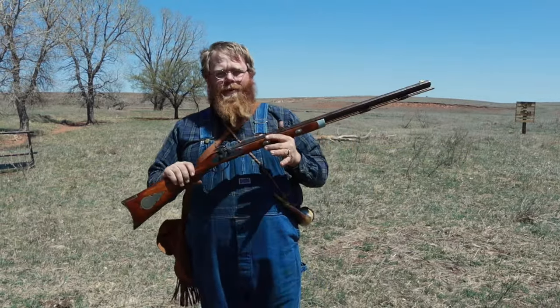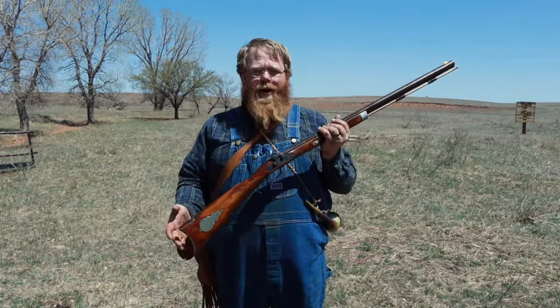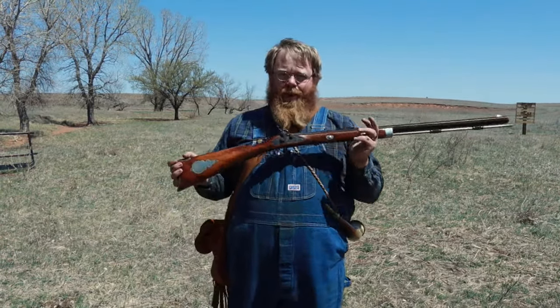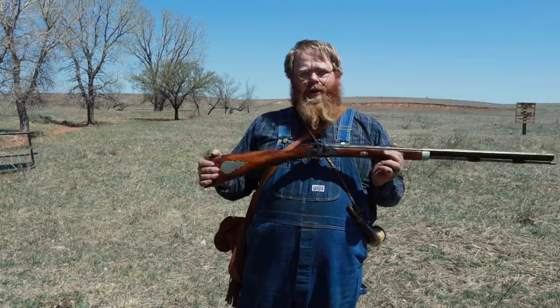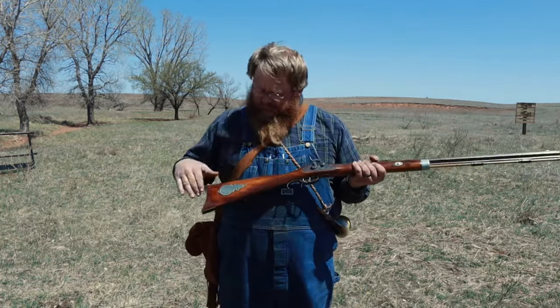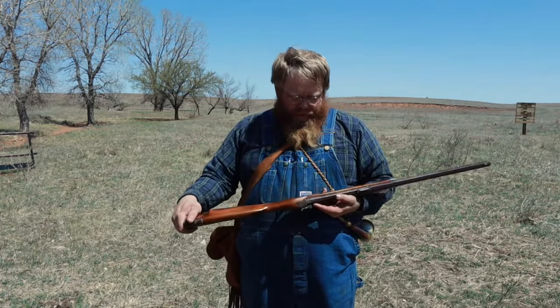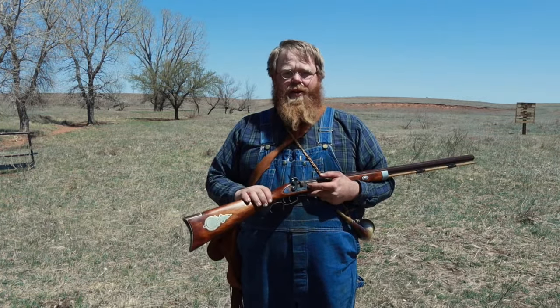mountain rifle. One of my absolute favorite, quote-unquote, Hawken style rifles. Even though this one's a lot better than most of them, it's still not quite a Hawken, but it is a very good mountain rifle. Like I said, German silver patch box. Everything I've done to this gun, really kind of just fell in love with it. All the iron mountings. Really a good gun for a beginner.